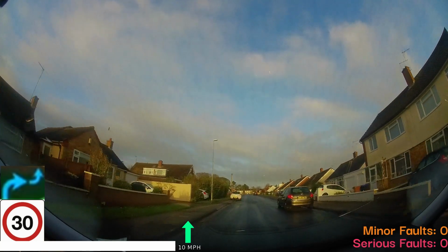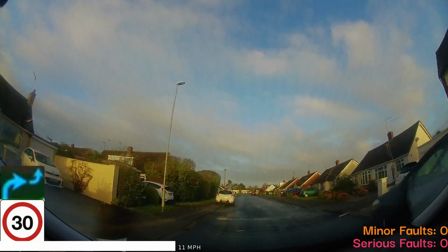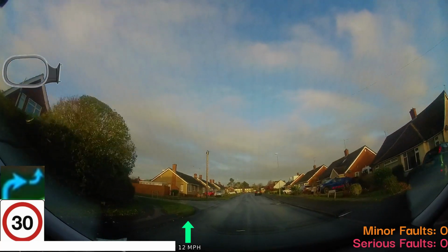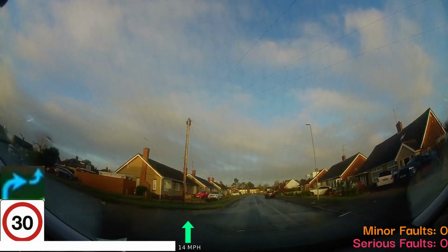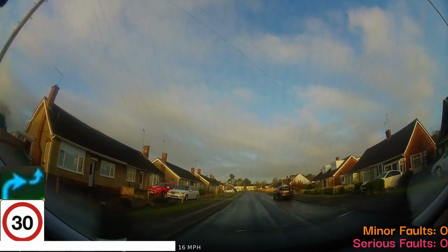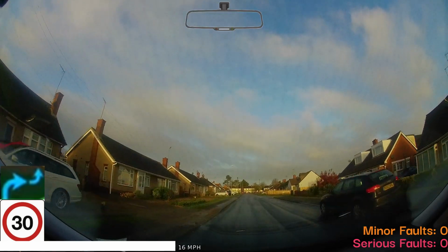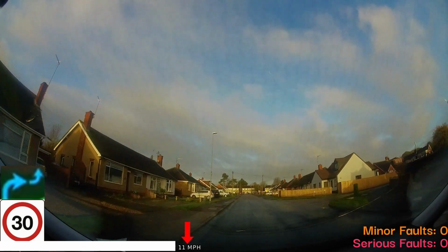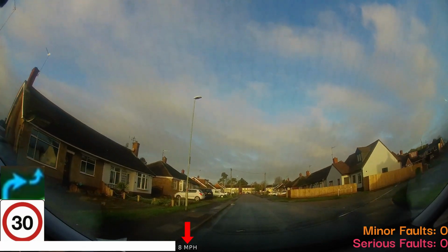After 200 yards, turn right. Then, at the end of the road, turn left. Turn right, then, at the end of the road, turn left.